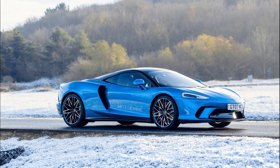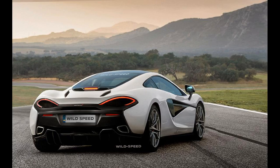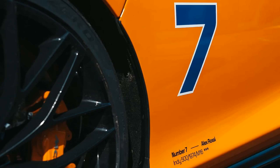Arrow McLaren's GTs boast a twin-turbo 4.0-liter V8 delivering 612 horsepower, combining luxury and performance in one hot supercar package. They will be driven by each of the racing team's drivers, Pato O'Ward, Felix Rosenqvist, Alexander Rossi, and Tony Kanaan. The team is hoping to add to McLaren's rich racing history at the Indy 500 on May 28.